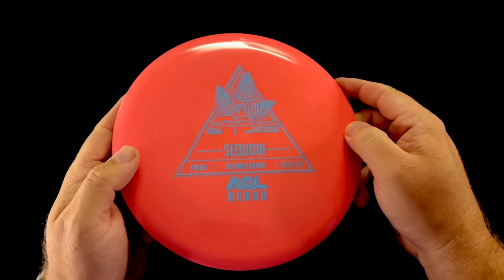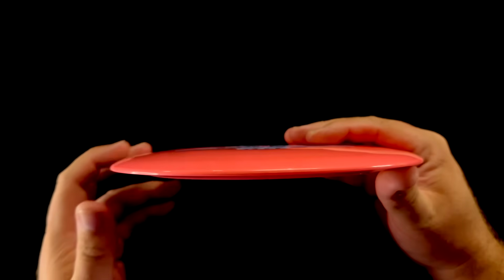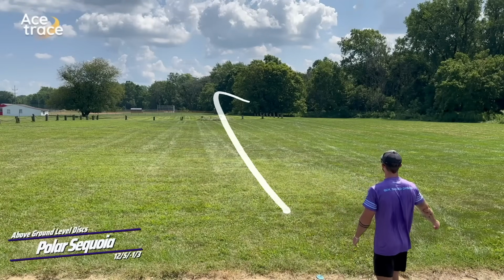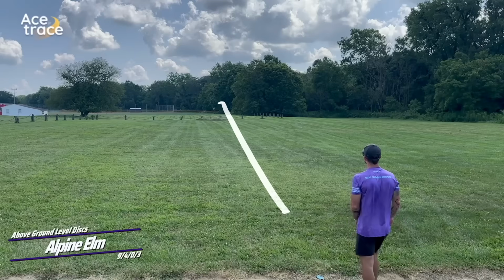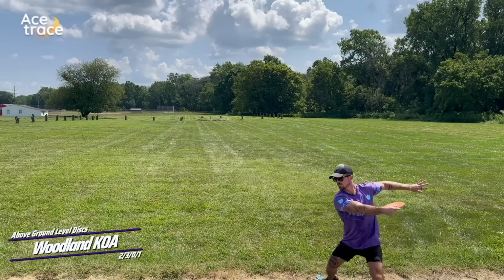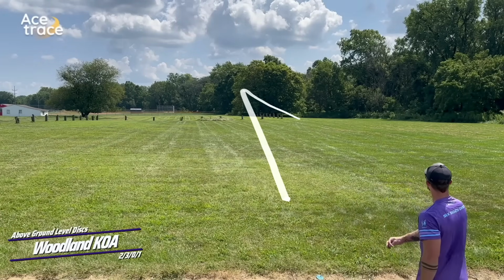The Sequoia in particular stood out because it looks and feels an awful lot like the old Discmania DD3. And back when I got into disc golf, people loved nothing more than Innova-made Discmania. The Sequoia was a bomber. And the Elm was reliably overstable. Overall, this was a great place for AGL to begin their second first impression.